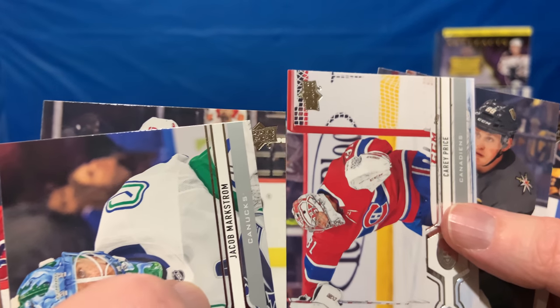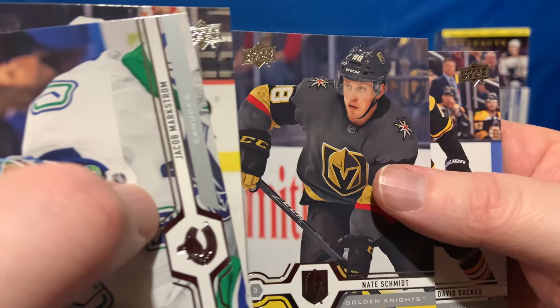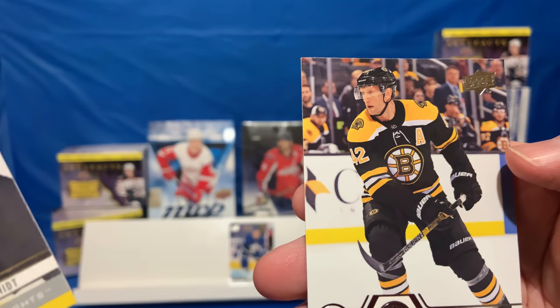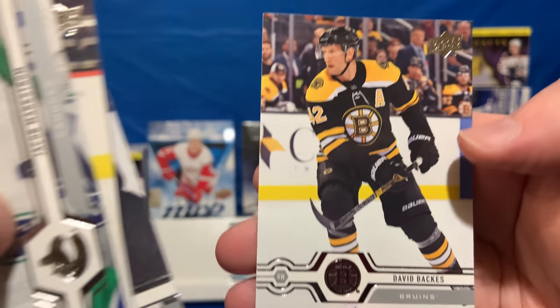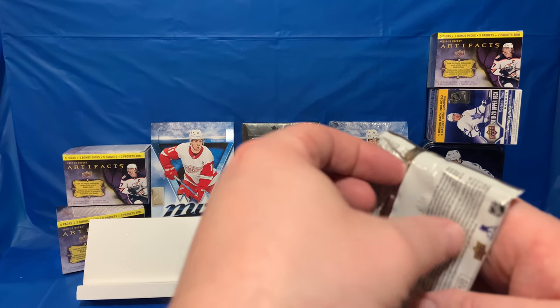All right, so now we got a Carey Price, a Nate Schmidt and a David Backes. All right, so the next pack.